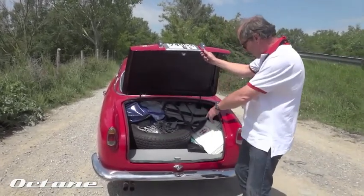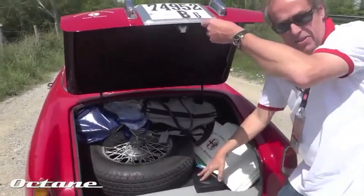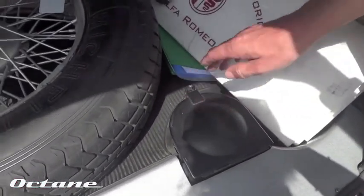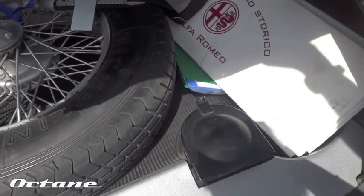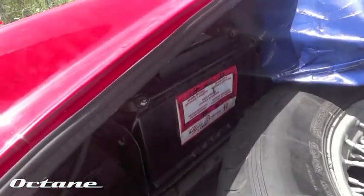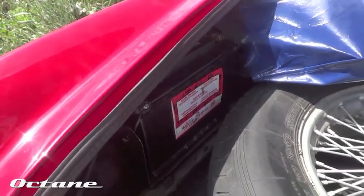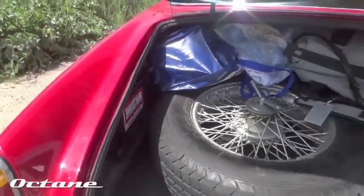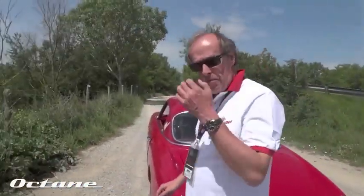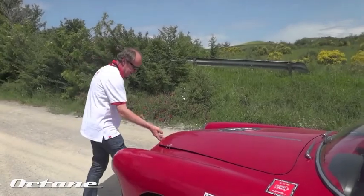Other things, if you have a look down here, that's the fuel tank. I won't open it up, but if I open that, that's the fuel tank, spare tyre, and the battery in the back. They've done all that for weight distribution. So even back in 55, they were thinking, how do they get the front rear balance correct? Right, I'll move around the front and just pop the bonnet for you. Open this up.